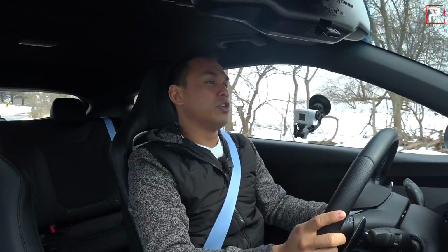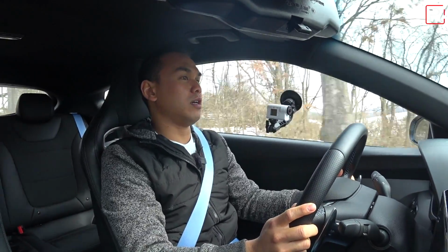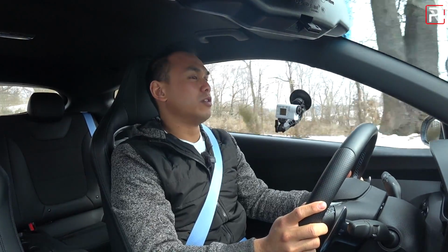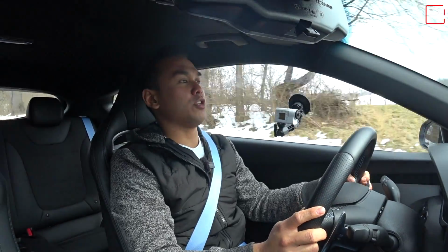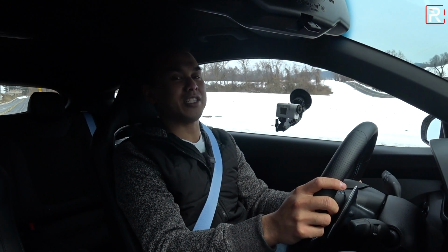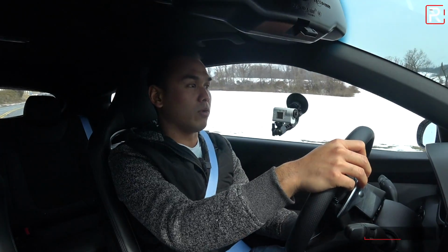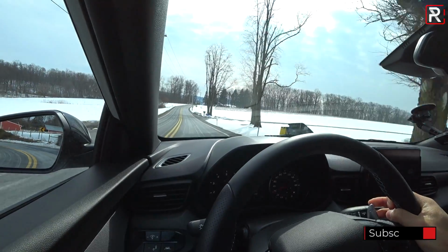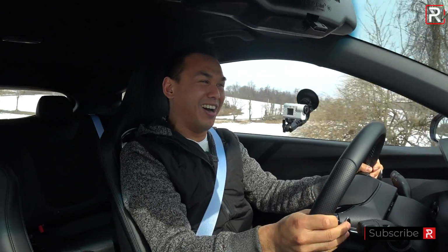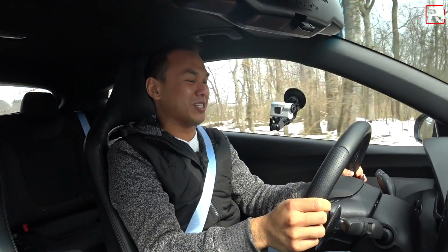And with the dual clutch now, even though this weighs a little bit more, oh, it is just such a joy. Much better than the joyless CVT option that you get in something like a WRX. Oh, this is just fantastic. I love how snappy and responsive it is, even with the paddles. I was not expecting it to do that into first. That is freaking awesome.